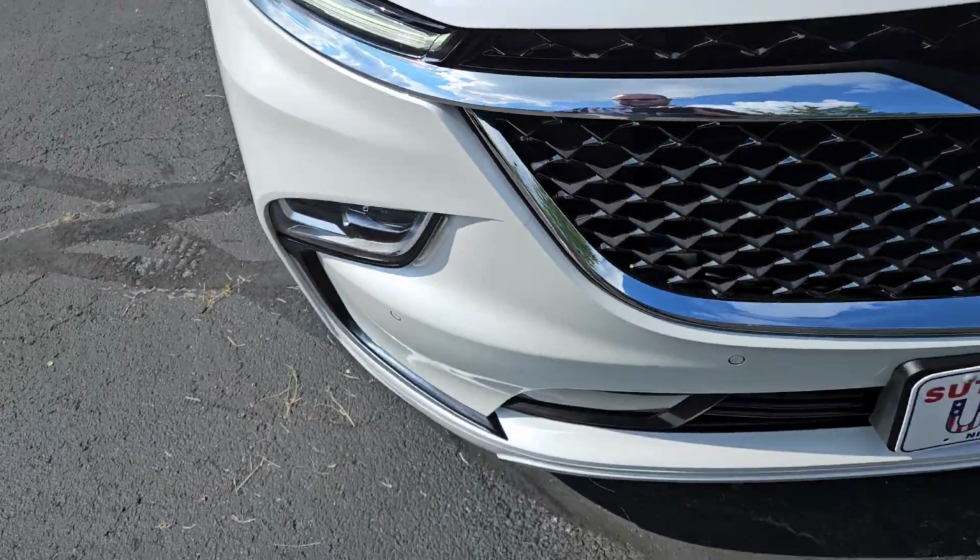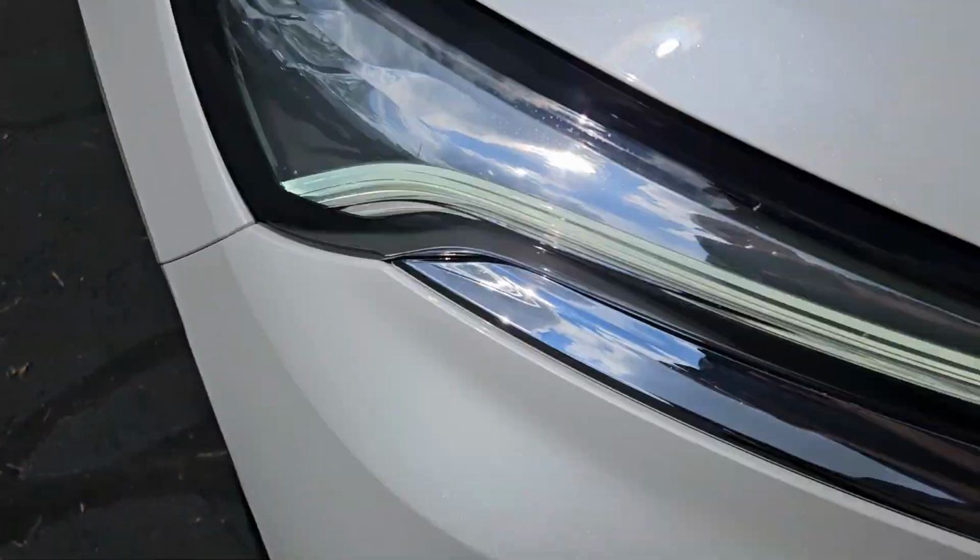You got a couple rock chips right here. I'm noticing one right there as I'm getting closer. One all the way up here. Another spot like that I'm sure will rub off. It just needs another bath. I could be touching bird poop. I don't know. I need to wash my hands. Let's look around the rest of this front bumper.